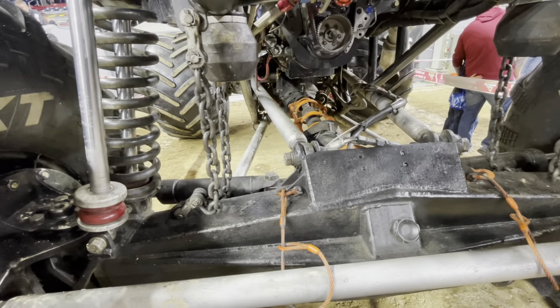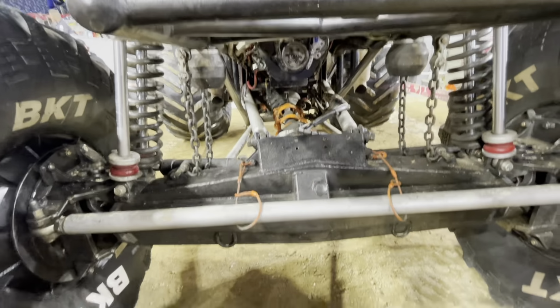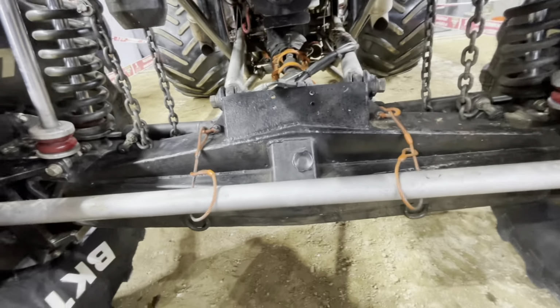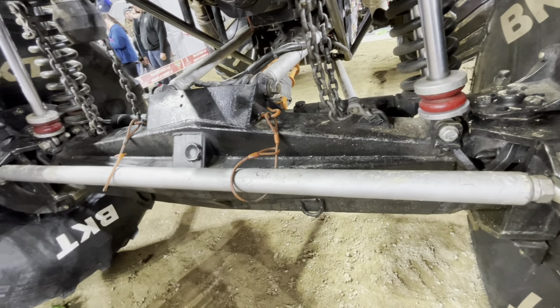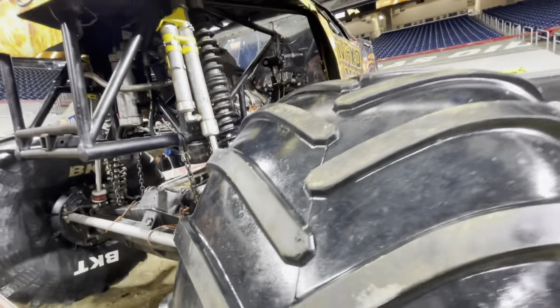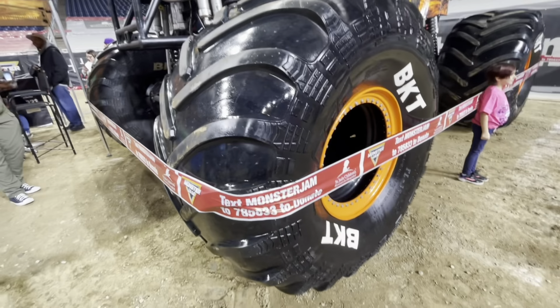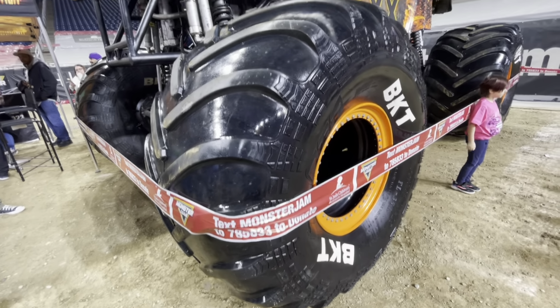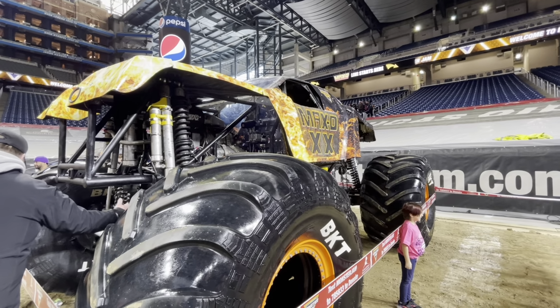Loops around the drive shaft. So now I know why this one is so tough. It's got a whole reinforced axle. Check out these tires, 66 inch BKTs. Maximum Destruction.